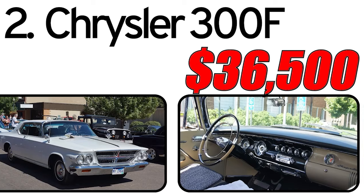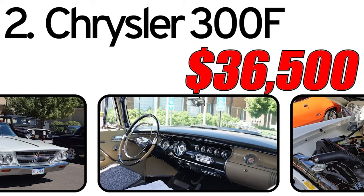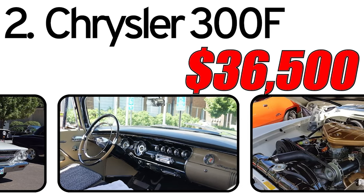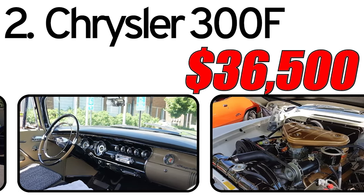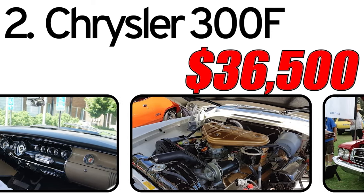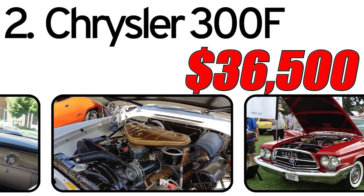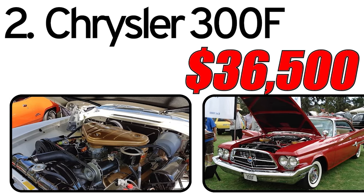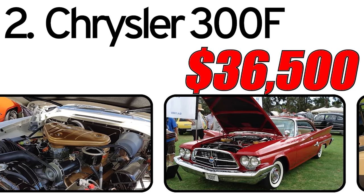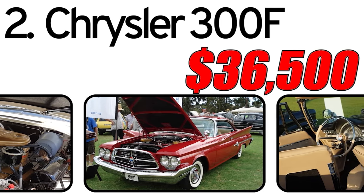Number 2. Chrysler 300F 1960. This is exactly the kind of car that appears when you ask the question, America in the 60s. Chrysler 300F is the sixth car from the Chrysler 300 letter series. Like the previous representatives of this family, it proudly carried the title of the most powerful car on the American market, and among the fans of the brand was nicknamed Beautiful Brute for its cute wings.